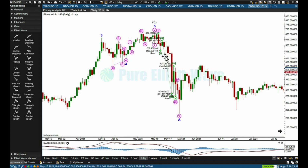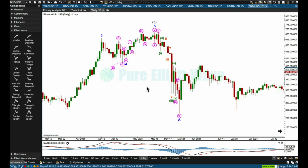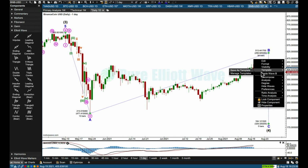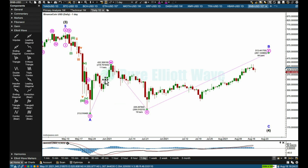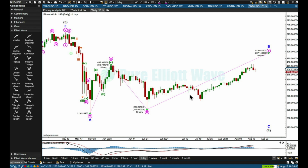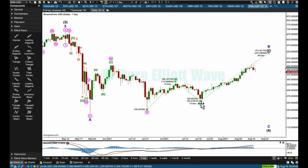Oh, yes, it does work. Even if I want to put 1 here, yes, it works very well. Okay, so that means B looks like a combination, zigzag, X, and Y. I'm just checking the length.